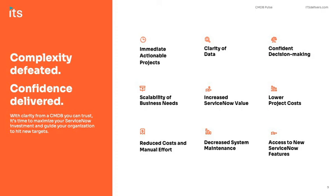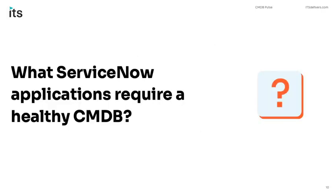But that being said, we've talked about some of the platform level items, and I think what that boils down to is we should probably be a little bit more specific. So Josh, as we think about this, what are actually some of the individual ServiceNow applications that require a healthy CMDB?